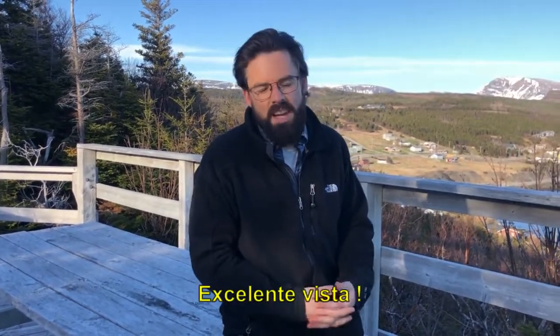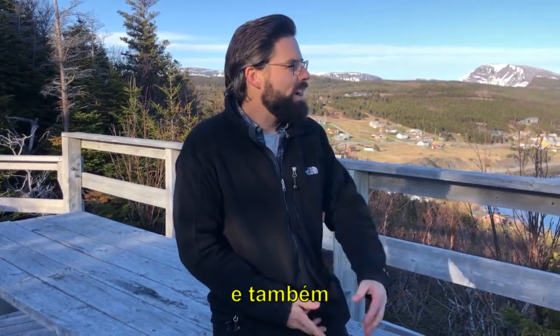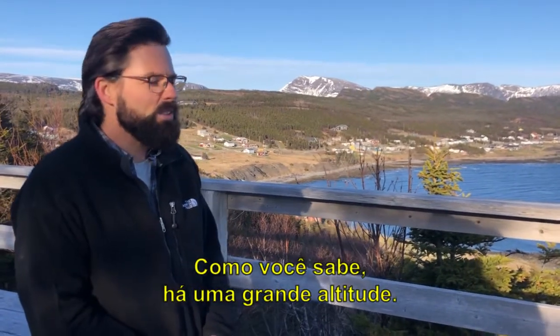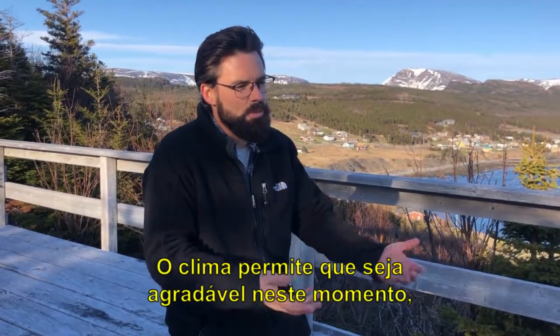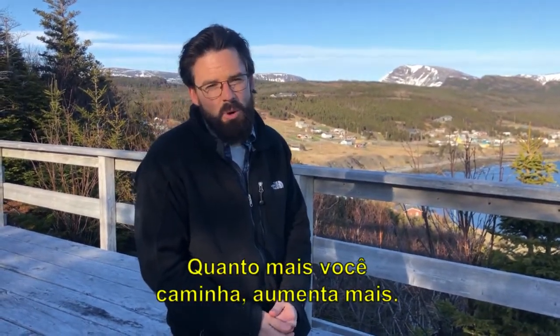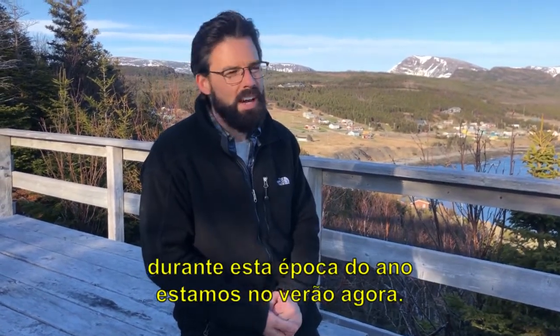You can walk up here, excellent view, beautiful spot to watch the sunset like we are now, and to see all of the mountains here. Still the snow on the tops. There's a high altitude, so you get climates that allow it to still be, it's nice out right now. It's warm, about 15 degrees, but there's still snow up at the top of the mountain. So when you hike up Gros Morne, it's about an 8-hour hike, and you get up pretty high, so you get snow at the top during this time of year. We're in early summer right now.